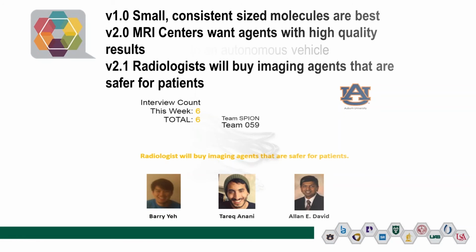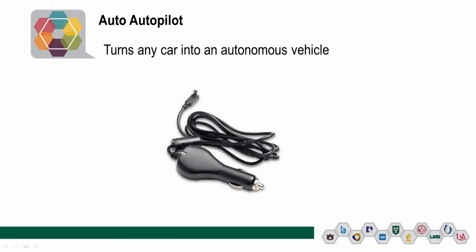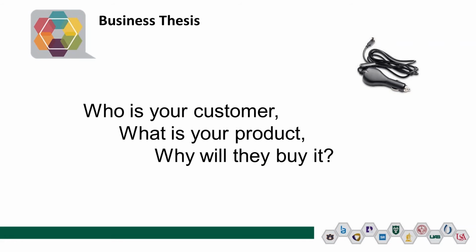So here's an example that you guys can do at home. Here's a product. It's called Autopilot. So this is currently fictitious, but boy, would I like it. Basically, what you do is you plug it into your cigarette lighter or your power cord in your car. You plug it into your phone, and it can turn any car, any vehicle, into an autonomous vehicle, a self-driving car. So in thinking about this product, can you come up with a business thesis? Who cares?